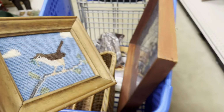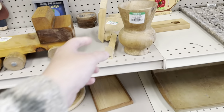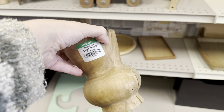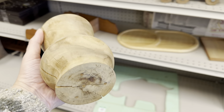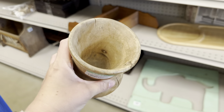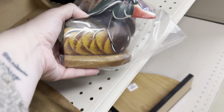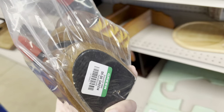Goodwill was by far my favorite stop of my entire trip. I feel like it was score after score of really cute cottage finds. This is an English walnut little vessel. Loved that so much, even though it's cracked. And then I found another pair of bookends, and these were duck ones. I love these so much.